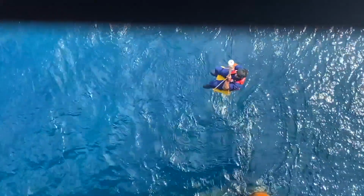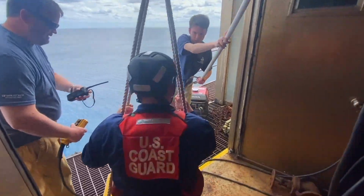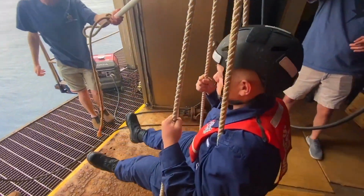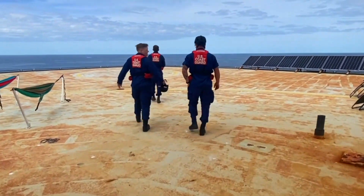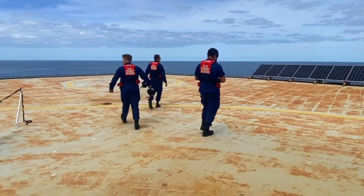They peppered Craig with questions about how much weight the hoist can carry and how big of a helicopter the flight deck can support. After a quick tour and lunch, they walk out on the flight deck. Perhaps the first time in decades for the Coast Guard, an incredible sight.